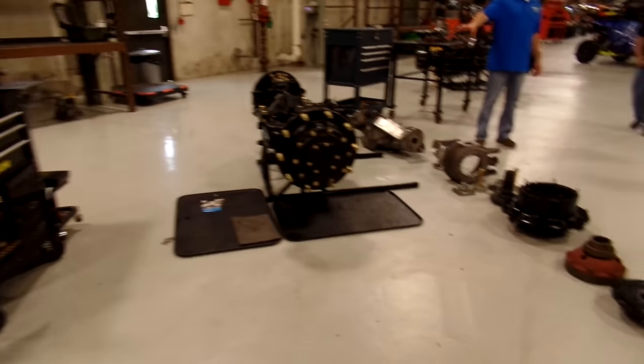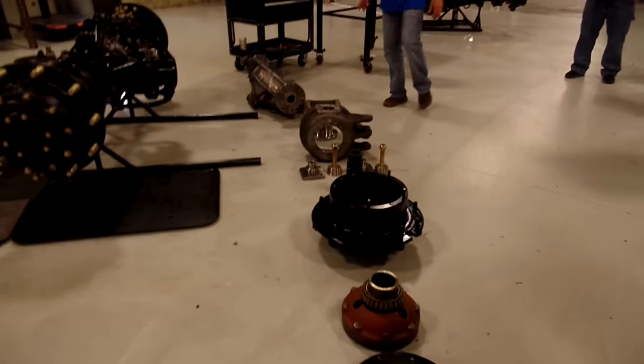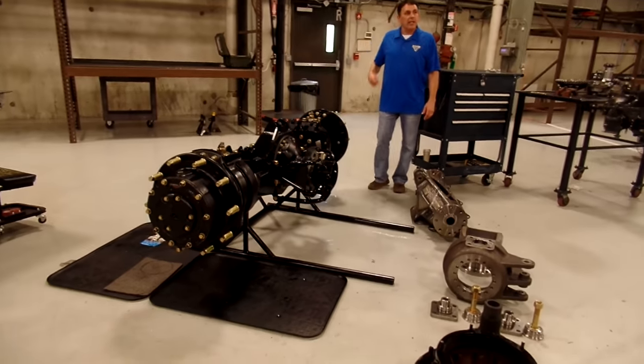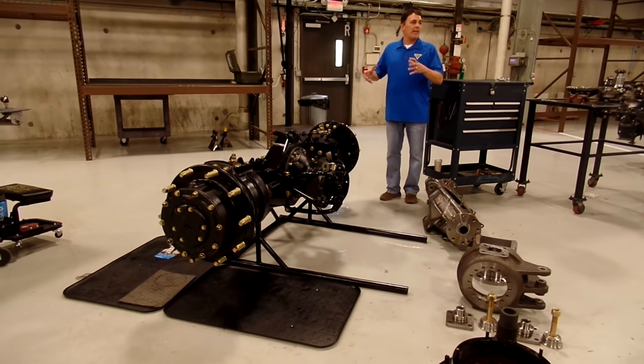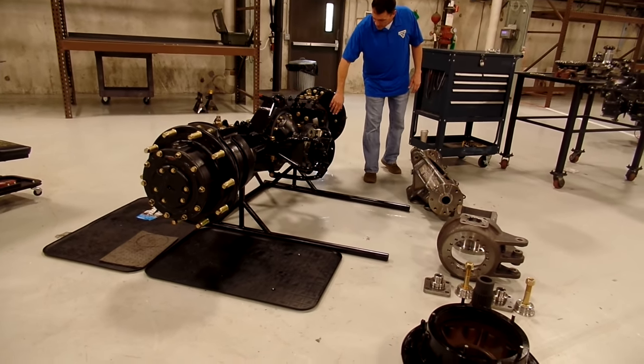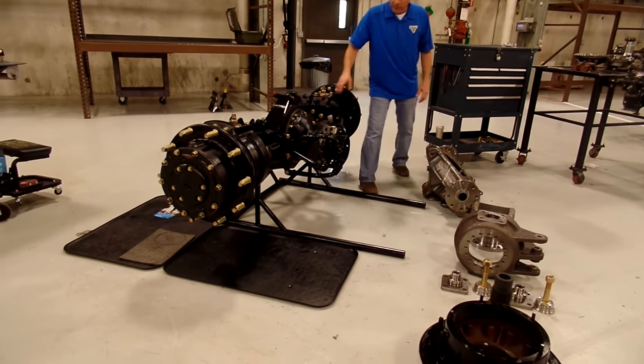Well, a lot of people don't realize that the brakes are actually on the rear end. Most vehicles would have the brakes out here, but we have such a rotating mass that the brake actually isn't very effective out here. So this is a wheel restraint. It's not a brake at all. The brakes are right here, and it's geared down through here.